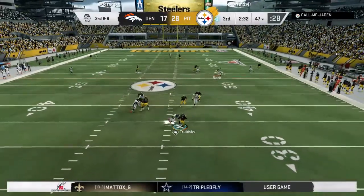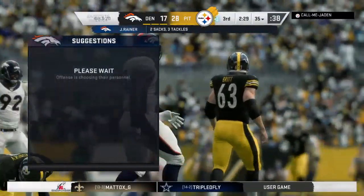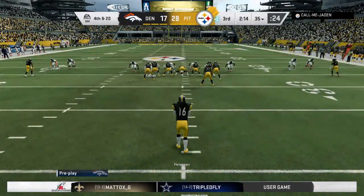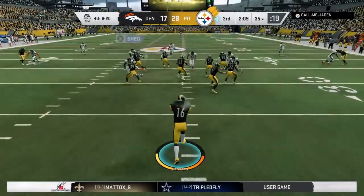Here's Trubisky to throw. Pressure comes, and Trubisky goes down. That's his second sack of the game, and the best defensive ends, they do their homework as much as offensive guys do. They know how to beat the offensive lineman across from them, what moves they need to do to set them up. This guy's been pretty good at it all game long.